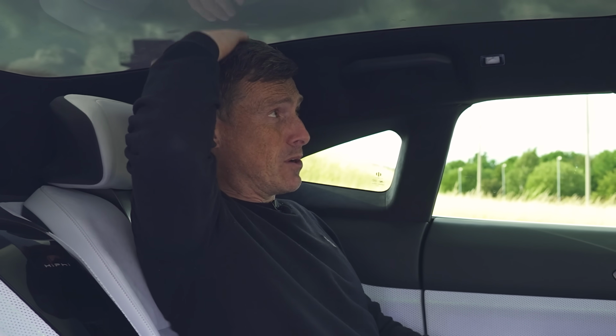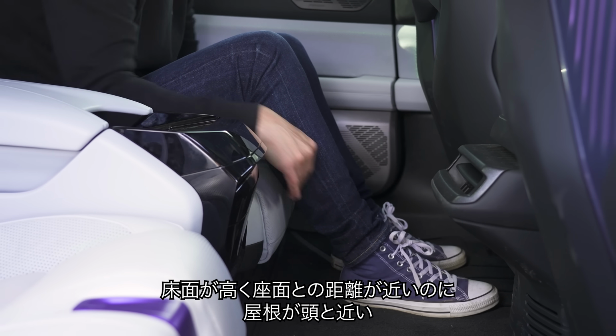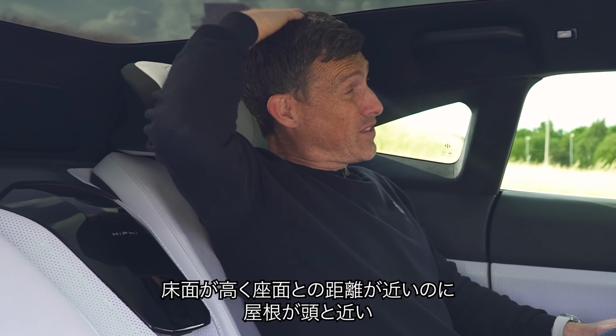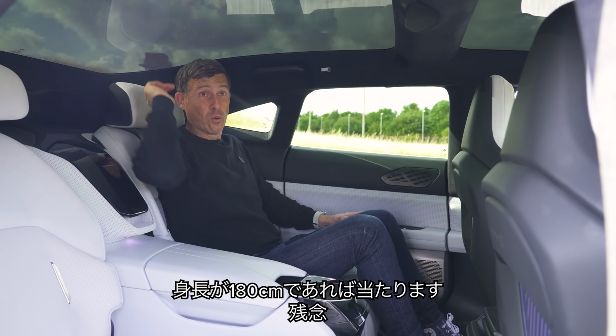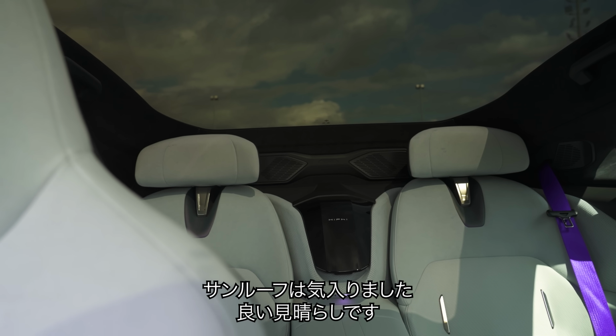Which isn't ideal. Another issue is headroom. Once again, huge battery pack underneath the floor, which means that this seat, even though it doesn't seem that high, is quite high, and the roof is very close to my head. Look at that. Someone over 6 foot, their head's going to be touching that glass roof, which is a shame, because it's very nice having that glass roof, actually. Lets in quite a bit of light, gives you a good view out.